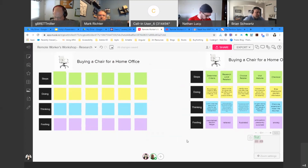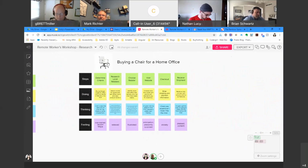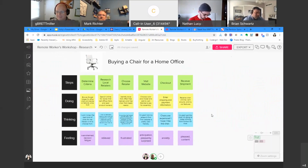So I did this last night when I was thinking about buying it. This is the chair that I would like. I'm not getting it. It's out of stock. But the general process for a journey map for something like this is, I need to determine the criteria. What is it exactly that I want to get out of this product?